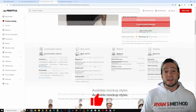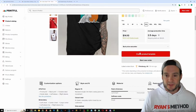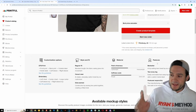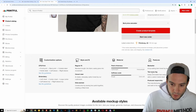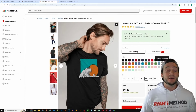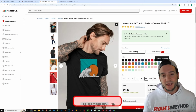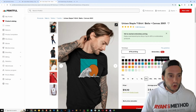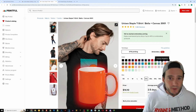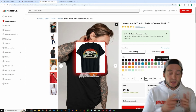For instance, the Bella Canvas 3001 shirt that I recommended is a nice true unisex shirt that comes in a ton of different sizes and colors. You can get info on the material and the features, like it says bestseller, tearaway tag, produced responsibly. So anyways, all of those things you can find on a product to product basis for hundreds of products in Printful's catalog. There's no real wrong choice. Just speaking from experience, I would say start with t-shirts, maybe coffee mugs. Nice thing too is I like to take my designs that maybe look good on a t-shirt and also offer them on coffee mugs.